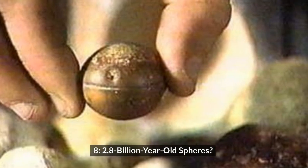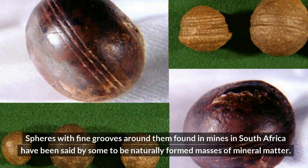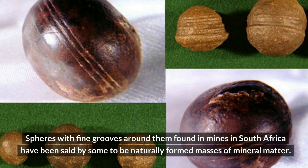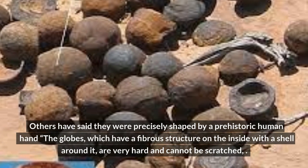8. 2.8 billion-year-old spheres. Spheres with fine grooves around them, found in mines in South Africa, have been said by some to be naturally formed masses of mineral matter. Others have said they were precisely shaped by a prehistoric human hand.